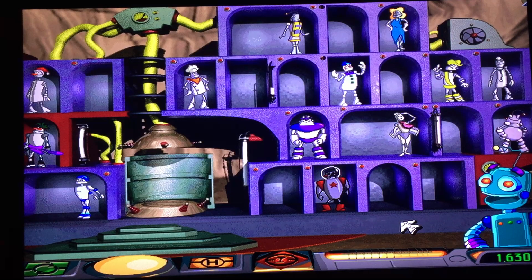Let's take a look at that transquisitor and select another mission. Click on the inventory. Oh, shit. I just realized something.